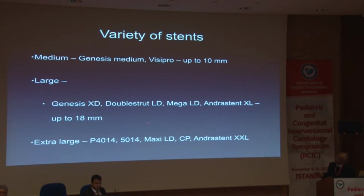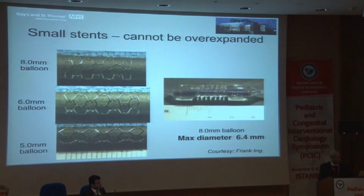The large ones, a variety of these are available, a bigger choice. Genesis XD, double strut LD, LD Mega, Andra Stent XL. These go up to 18 millimeters. The extra large ones, the Palmas 4014, 5014, LD Max, CP, and in particular, the Andra Stent XXL can be dilated to beyond, or certainly up to 25 millimeters, and the Andra Stent up to 30 millimeters.